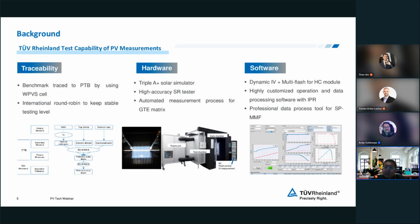So in our TÜV Rheinland, we have been working on the N-type module measurement technology development for many years. Our main advantages and capabilities include, first, stable traceability. We calibrate the solar simulator based on WPVS cells traced to PTB Germany with a stable calibration record for years. And we attend or organize the international round-robin measurements and test once per year to make sure the measurement results are stable.